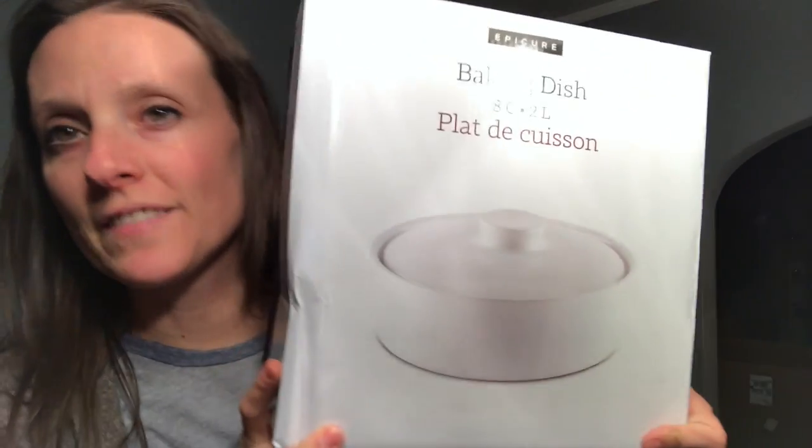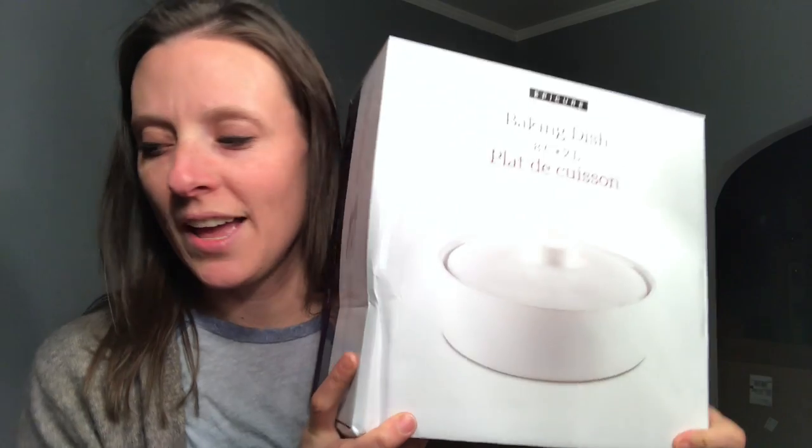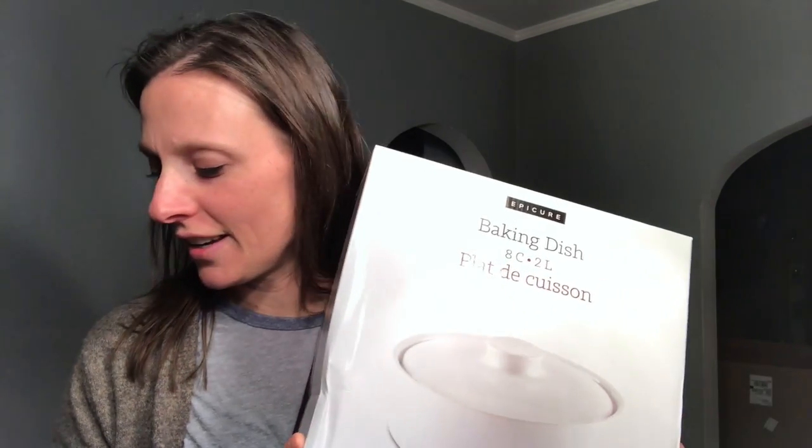Another gift idea. And then a much bigger one, heavy, an 8 cup version of that baking dish. Voila. Perfect for your Thanksgiving feast. The green bean casserole is what I believe I will put in here. So that was the first box.